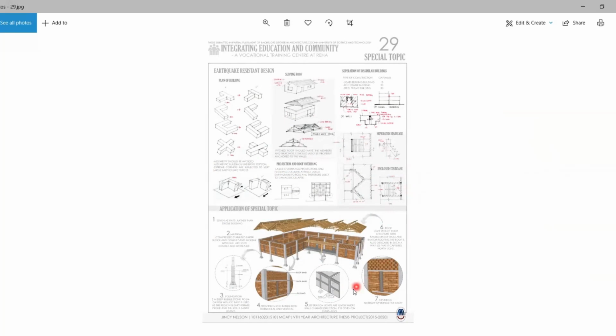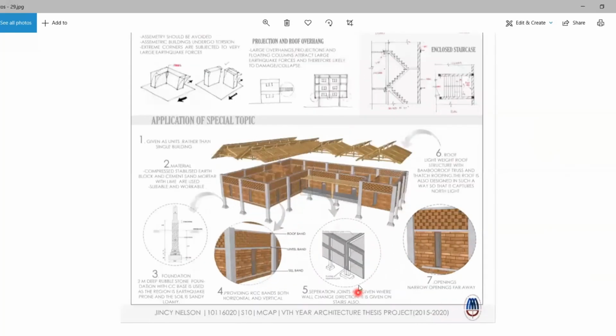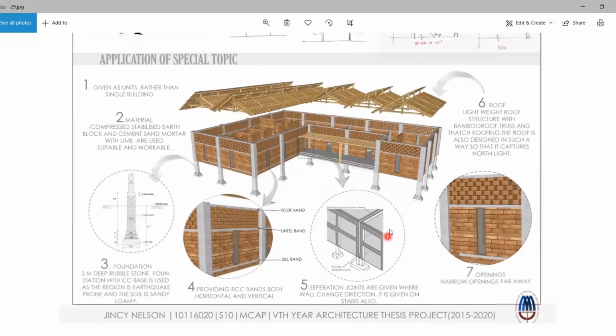Earthquake resistance of masonry buildings was the focus of the special topic. So first of all, buildings were given as units, and more suitable and workable materials are given to make them more earthquake resistant. As the soil is sandy loamy, a 2-meter strip foundation and RCC bands are provided, both horizontal and vertical. And separation joints are provided where there is a turn. And brick trolleys are provided, and openings are narrow and far away from each other. The roof is made lightweight with bamboo frames and bamboo thatch roofing.